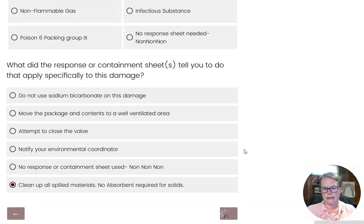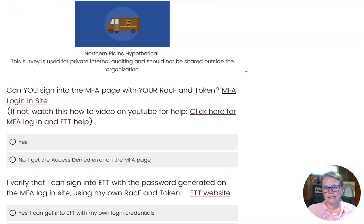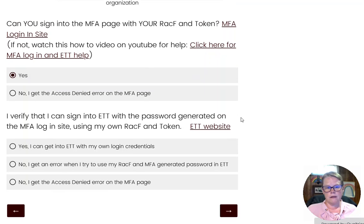Going on here to the next page, we'll see if my internet is cooperating. All right, so next one: can you sign into the MFA page with your rack FID and token? Hopefully you're getting a yes on this one. Next one: I verify that I can sign into ETT with my password and my rack FID. All right, hopefully you're getting a yes on that. I can sign into ETT with my password and my token.